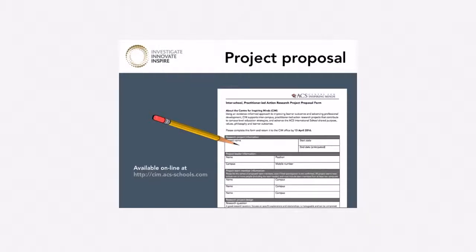You will find an electronic version of the form on the CIM website. The form is a Word document, and the response boxes are Word tables that will expand as you type. There's no minimum or maximum word count for your responses, but we suggest that you respond using concise and precise language.